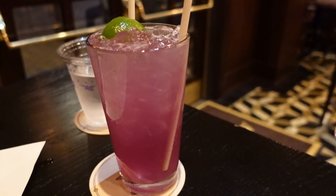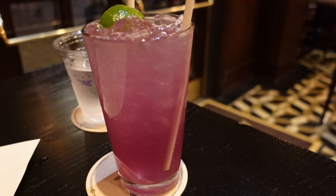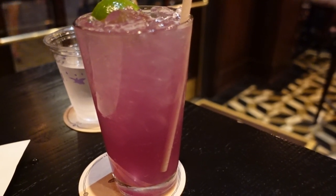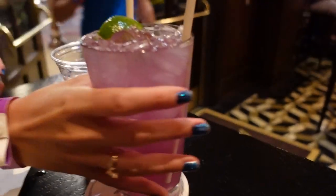So here is our Magic Mirror. It actually shows up much better in the lighting in the camera than it does in person, but it's got that lavender hue to it. Very good. You gonna give that a try there, Christy? It's really good.